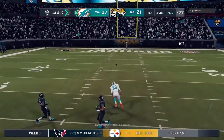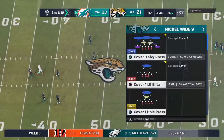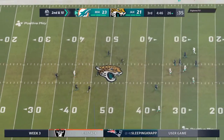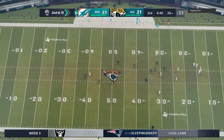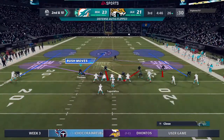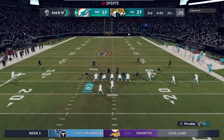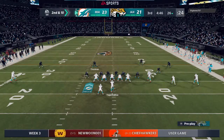Trying to lay one up deep, and that is incomplete. Took a shot there on first down, but he couldn't reel it in. But you got to think that sooner or later, they're going to hit one of those, but the coverage has been excellent thus far, and it was again on the last play. Once again, they'll come up on the 26-yard line, second and 10.